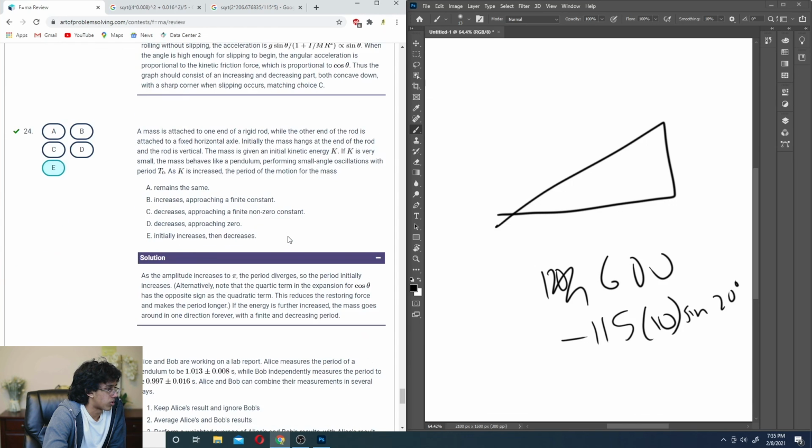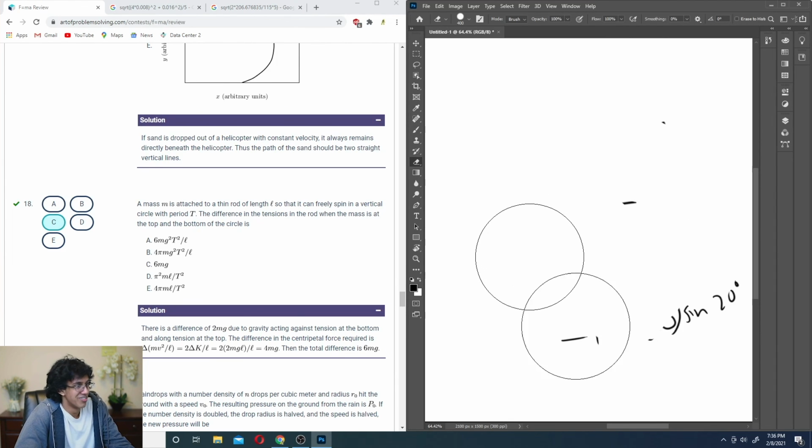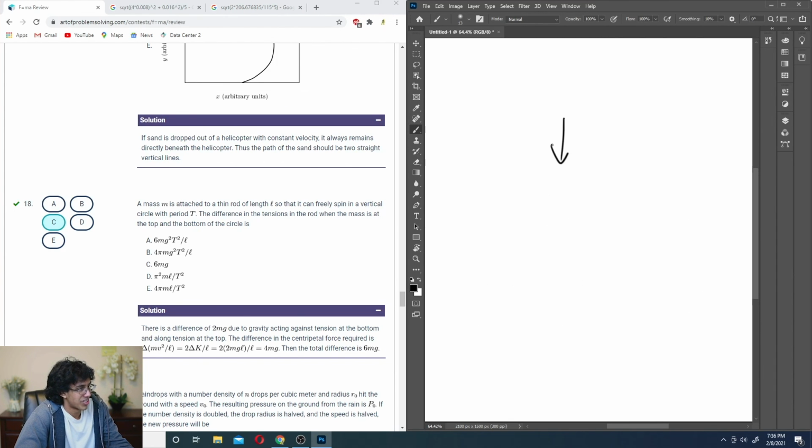We were not sure about number, what was it? Oh, this one. Okay, so there's a difference of 2 mg due to gravity. Why 2 mg? Oh, it's not magnitude. Wait, is it not magnitude? Wait, hold up. Alright, so it's acting. Oh, that would make sense.